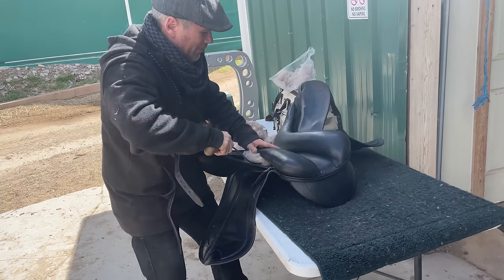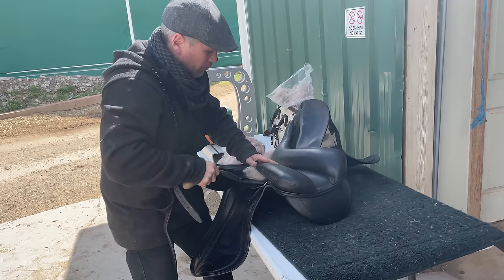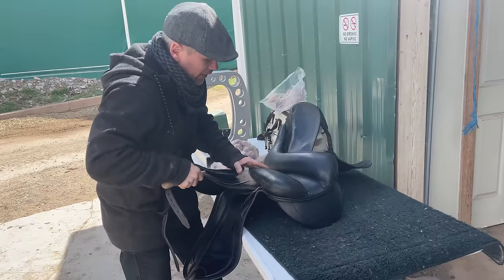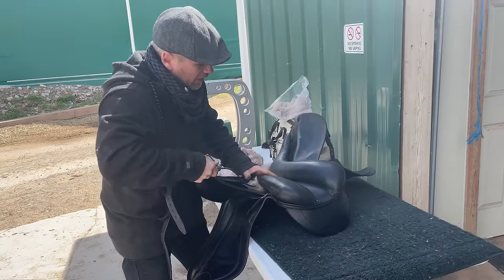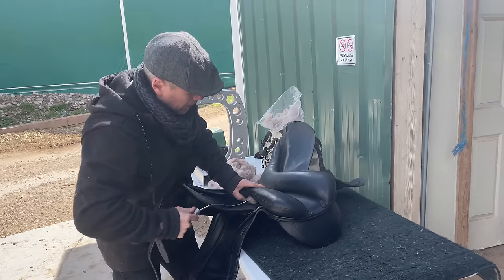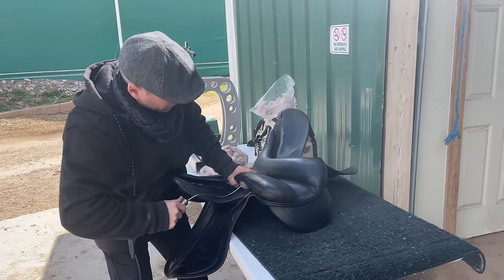What's the material that you use to stuff it with? It's wool. Wool, okay. From sheep. And it has some synthetic in there as well to keep it bouncy and fluffy. If it was 100% wool, it would get too hard. Oh. Almost like a wool felt.